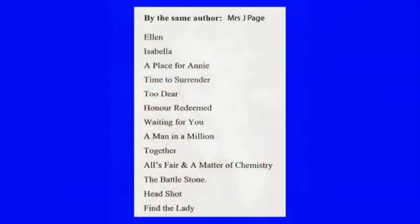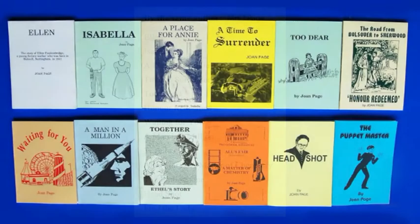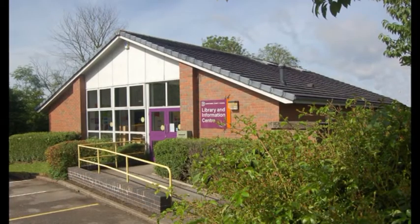She also wrote numerous novels. These were about family life in this area, in historic settings. Joan sold copies to interested local villagers. And also gave a copy of them all to Clowne Library.